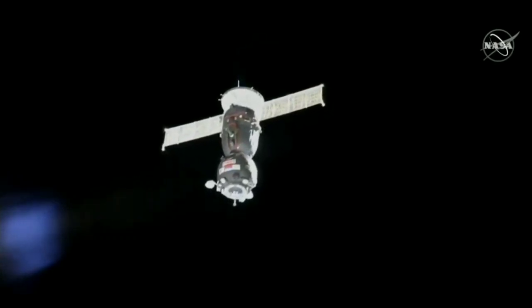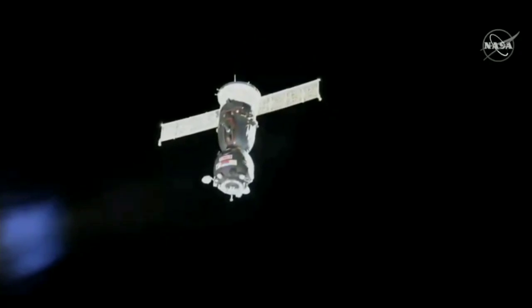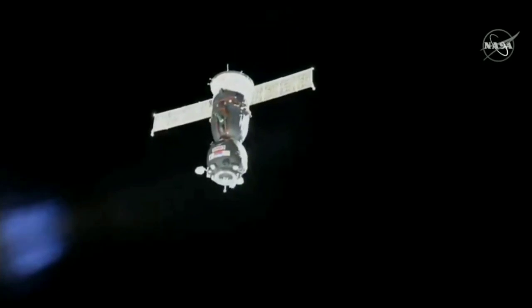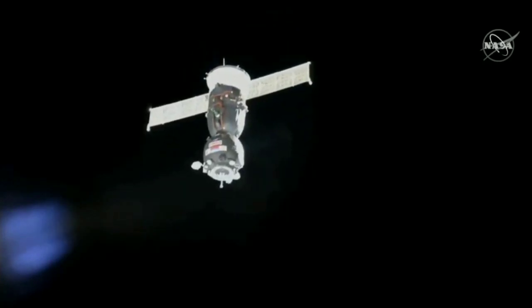The range is still about 35 meters. Pitch maneuver is almost complete, just a little bit more to go.